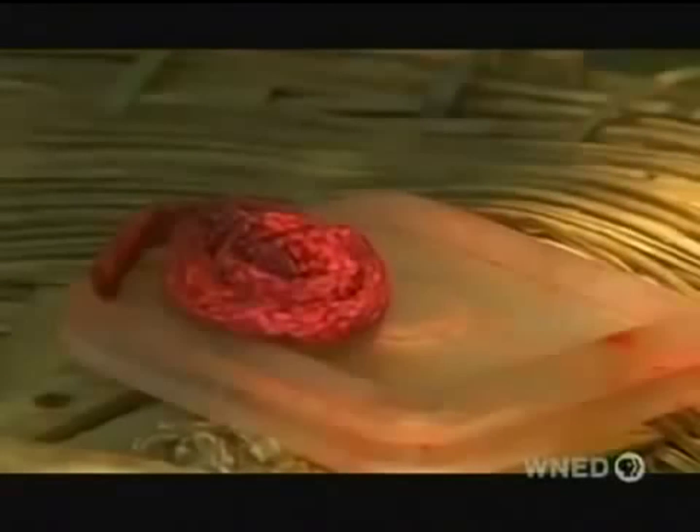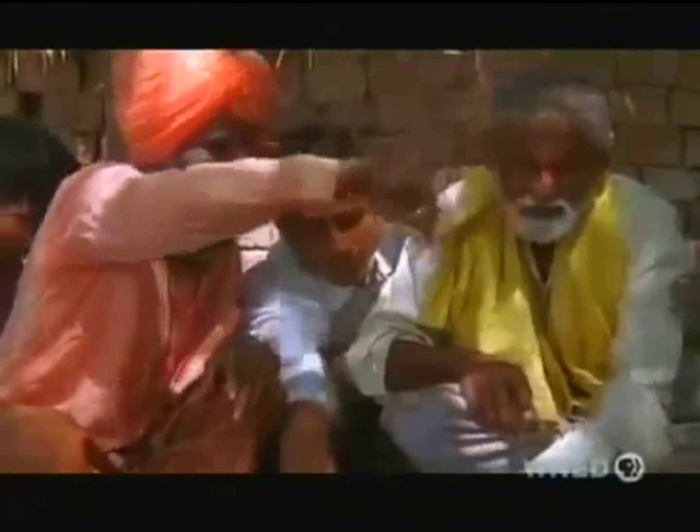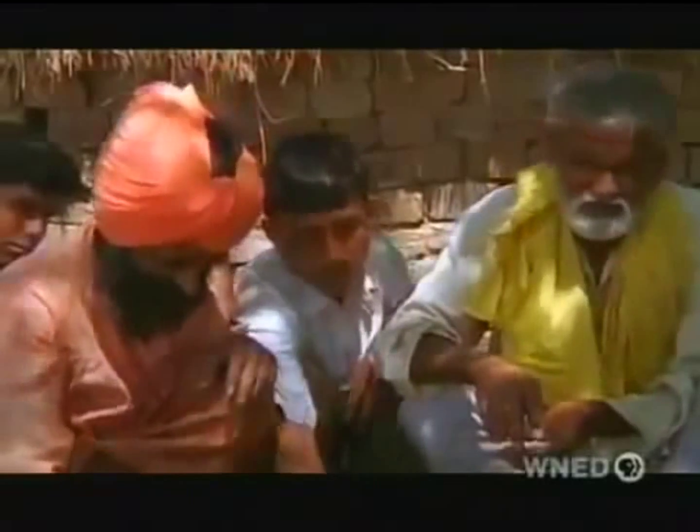Bites are a routine hazard for charmers, but they have a special snake stone, which they believe can magically draw venom from the wound. Survival is most likely to depend on the snake only biting in defense, using little or no venom. Also, the victim himself may have received many mild bites in his lifetime and developed some immunity. But the piece of soapstone is the treatment they believe in.